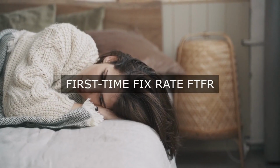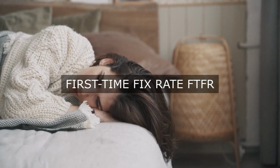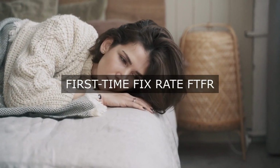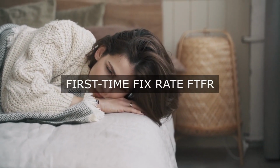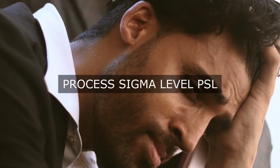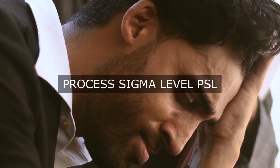These KPIs include 1. Equipment utilization. This metric measures the percentage of time that equipment is in use compared to the total available time. By tracking equipment utilization, we can identify underutilized equipment, schedule downtime for maintenance, and optimize equipment deployment.